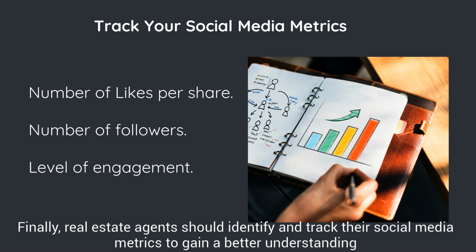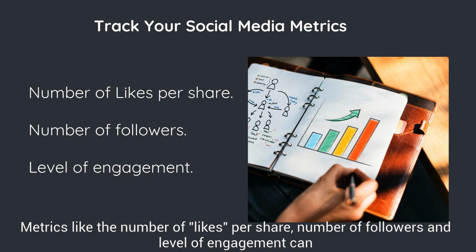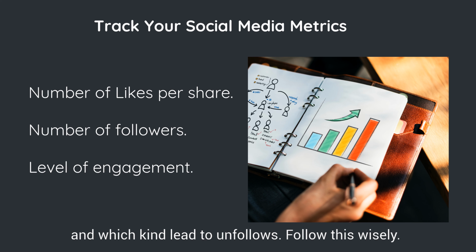Finally, estate agents should identify and track their social media metrics to gain a better understanding of which strategies are working and which should be replaced or tweaked. Metrics like the number of likes per share, number of followers, and level of engagement can guide estate agents toward what they ought to do with their social media campaigns. Facebook Audience Insights will tell you which kind of posts generate the most interest and which kind leads to unfollows.